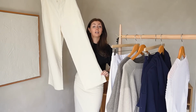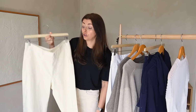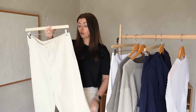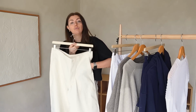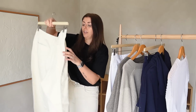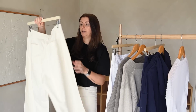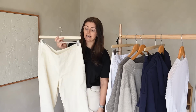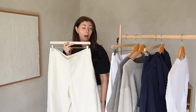Next item is a pair of wide leg cotton trousers from Uniqlo. These are 100% cotton. They have two really deep baker pockets on the front and then two normal patch pockets on the back. Now, I actually bought these in store. Online it says that they are a mid-waist, but I think you could wear them in 3 different ways. You could wear them mid, high, or low.